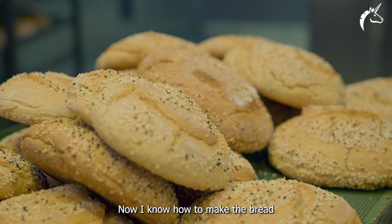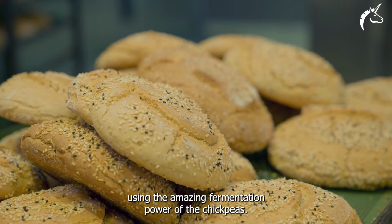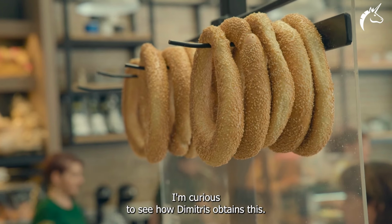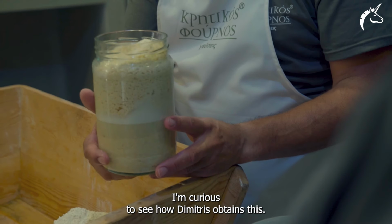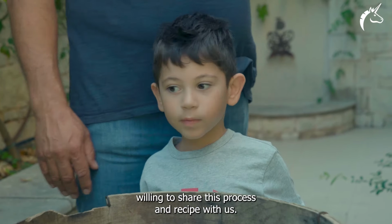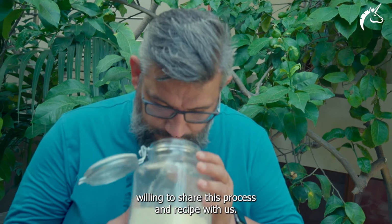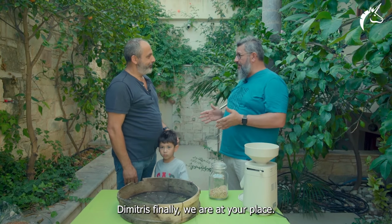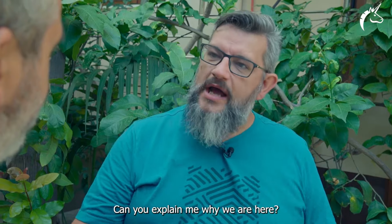Now I know how to make the bread using the amazing fermentation power of the chickpeas. I'm curious to see how Dimitris obtains this. I meet him at his house where he is willing to share this process and recipe with us. Dimitris, finally, we are at your place. Can you explain to me why we are here?